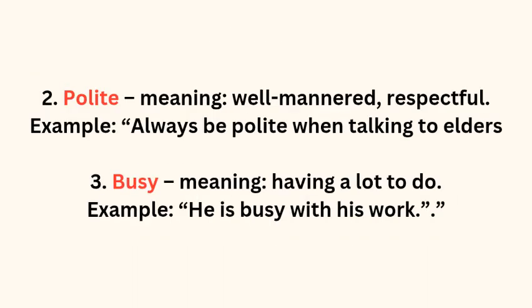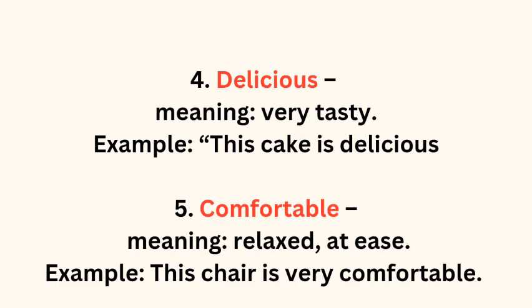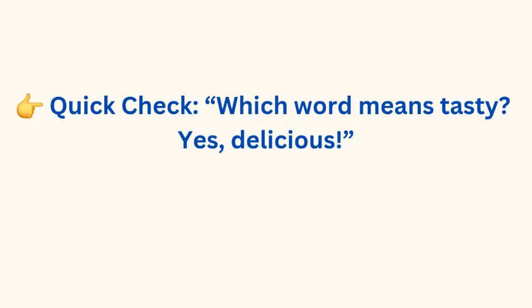2. Polite, respectful. Example, always be polite when talking to elders. 3. Busy, having a lot to do. Example, he is busy with his work. 4. Delicious, very tasty. Example, this cake is delicious. 5. Comfortable, relaxed. Example, this chair is very comfortable. Quick check, which word means tasty?